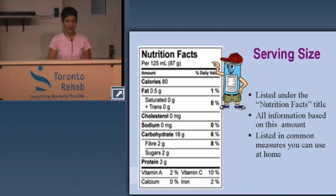The serving size. I think this is the most important piece of information on the label. You need to start at the top, because all the information at the bottom, for example, how much fat, how much sodium, how much fiber, that's all based on the portion that's stated on that package. So in this example, you can see here the serving size is based on 125 milliliters or half a cup.